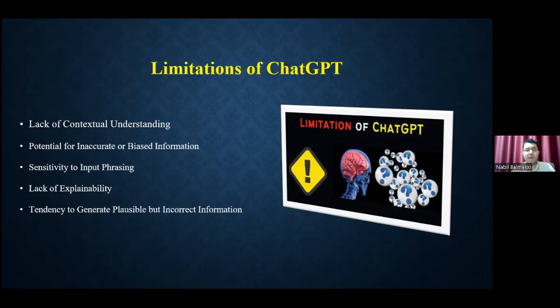Tendency to generate plausible but incorrect information. ChatGPT aims to provide coherent and human-like responses, but it is not infallible. It may generate responses that sound plausible but are factually incorrect or misleading. Users here need to exercise critical thinking and cross-validate information obtained from ChatGPT with reliable sources.